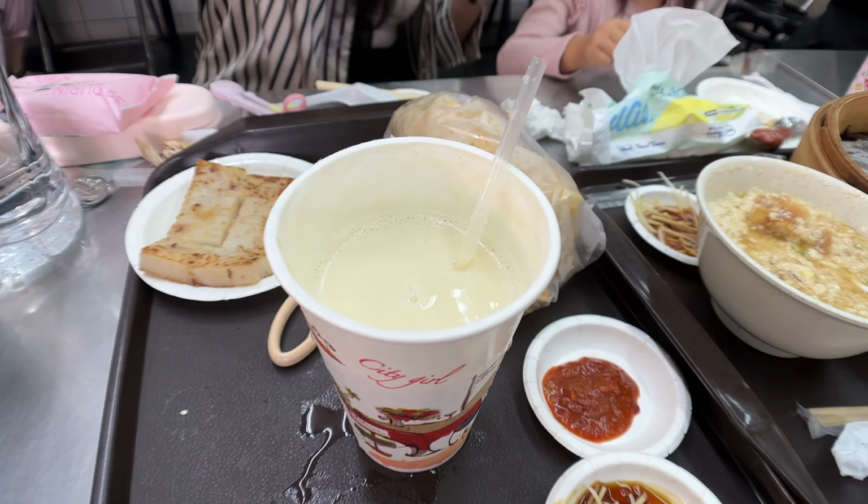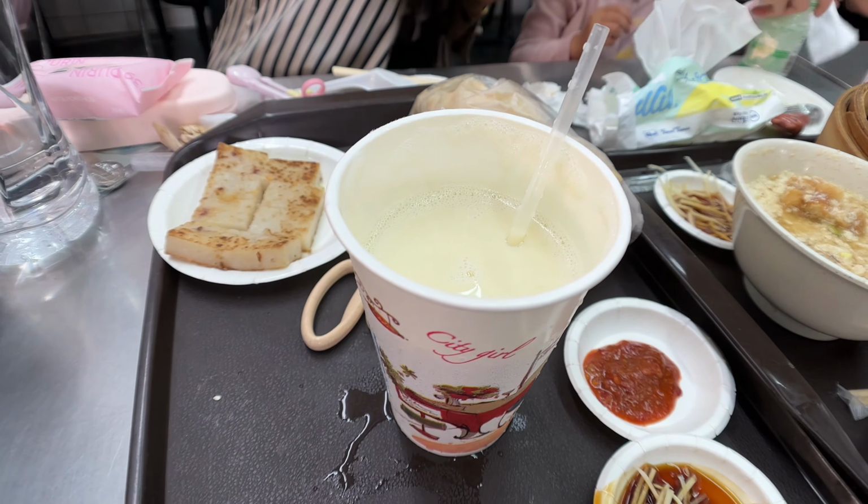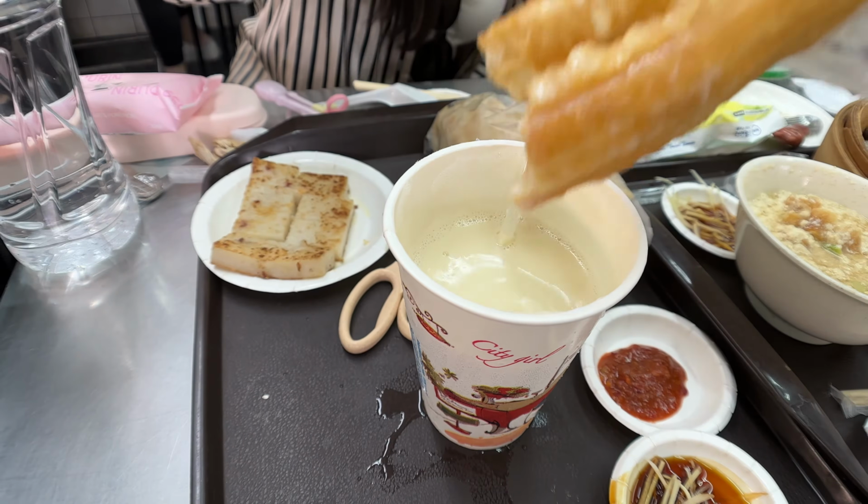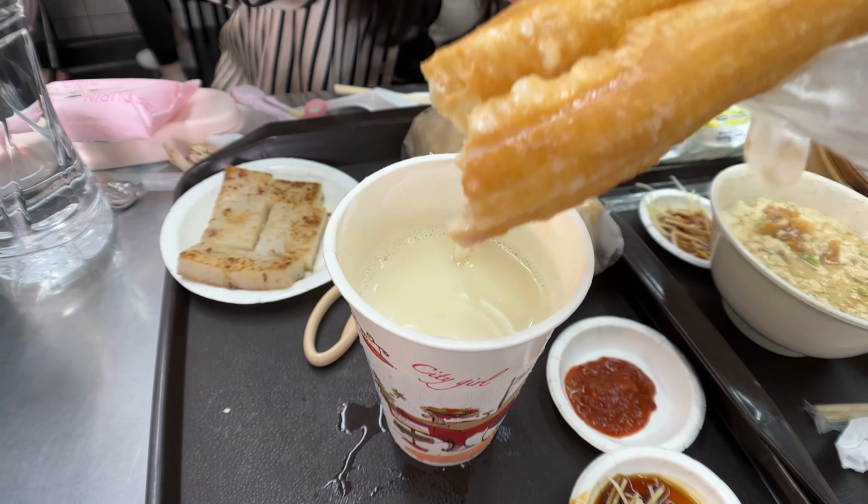Very good. Nice sweet, not overly sweet, but just kind of perfect balance. It's very, very refreshing. So after having a sip of that cold, sugary soy milk, I'm gonna actually dip this fried dough in here as well. So you get a little bit of the best of both worlds. A hot, savory, cold, sugary.